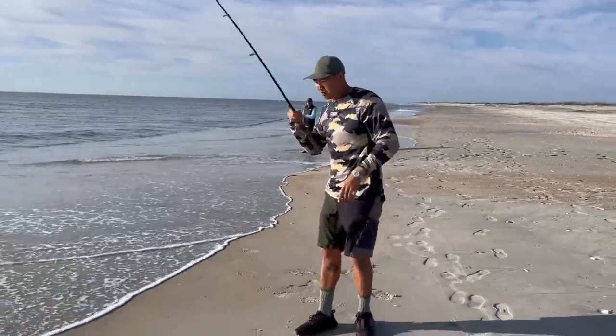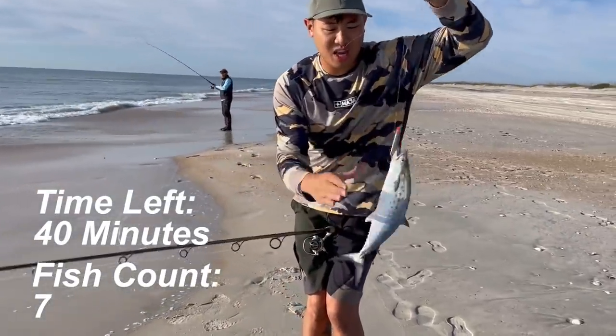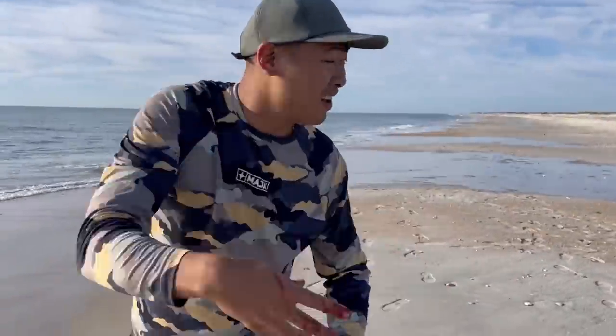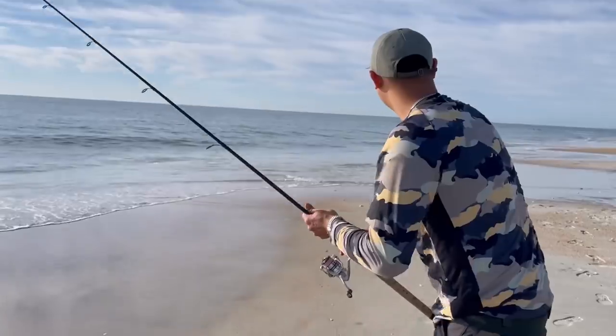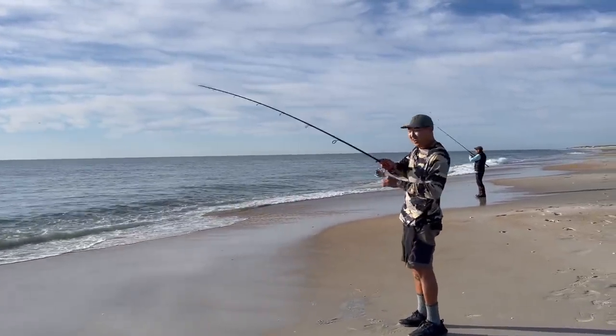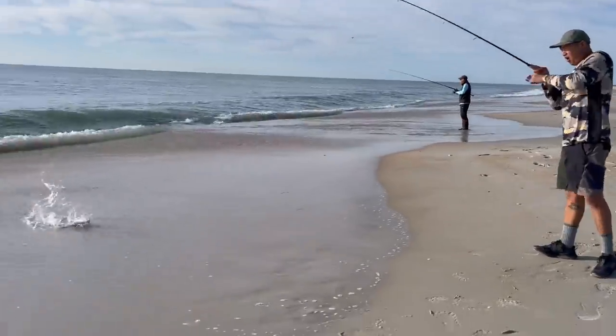Yeah. Whoa! Beautiful! Spanish mackerel! These are so tasty! Alright! We're keeping these. Oh, and another one! Woo!